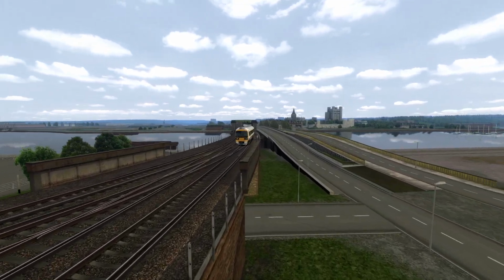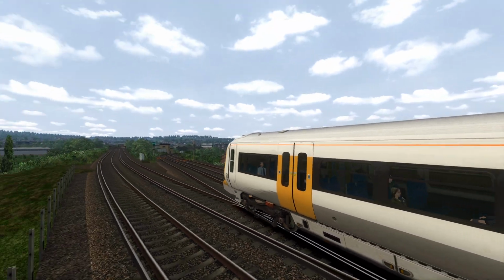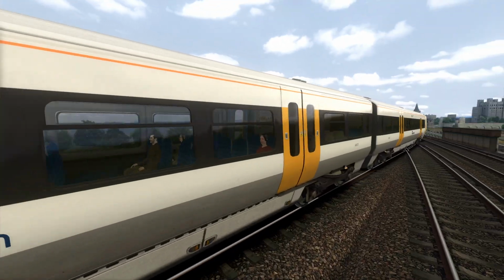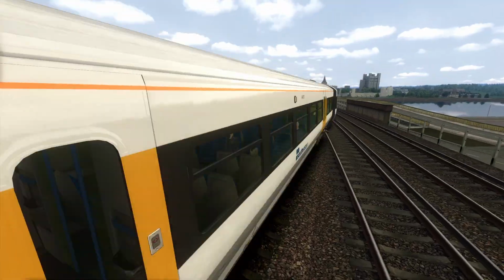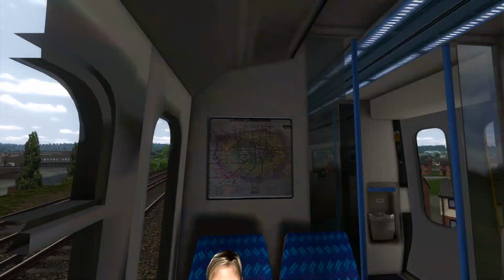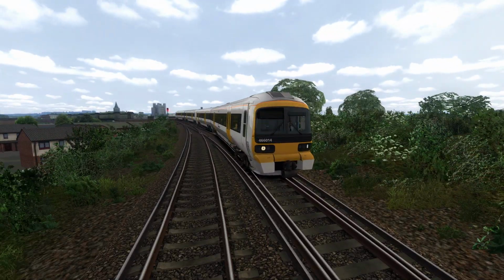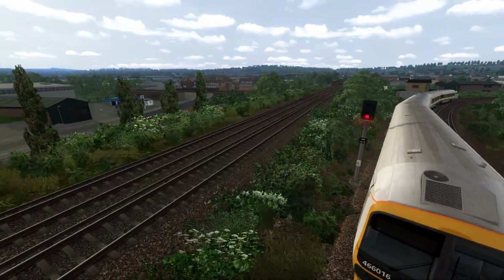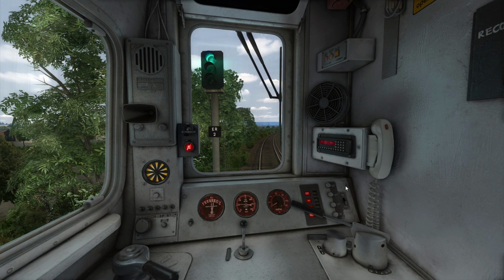The AI haven't had their destinations done yet, which is fine. Bit quiet. No, that's fine. There was a sound in there. Surprising that the driver hasn't automatically vanished. I must have some scripting issues going on. But yeah, 466016 and 466014, on their way down to Gravesend. I think they're actually on the way to Charing Cross eventually. I'll have to check the destinations. So we should have the road note. Yep, we do.